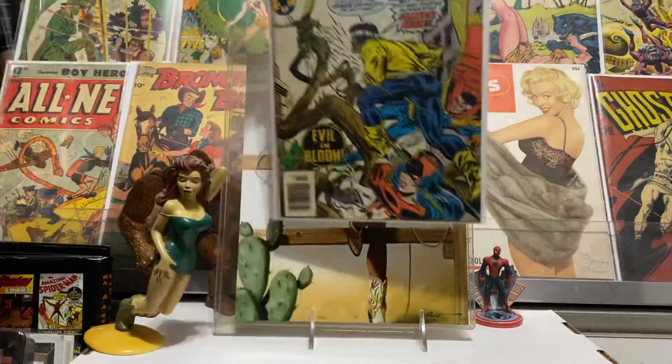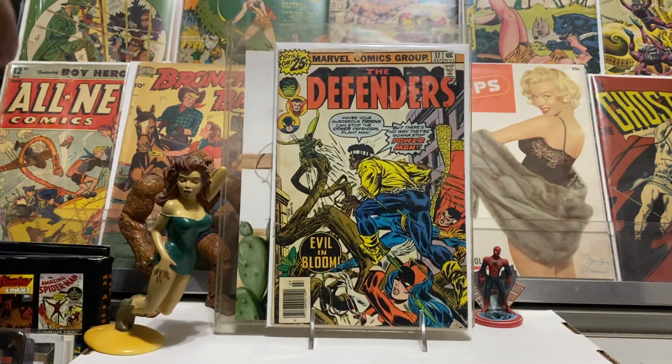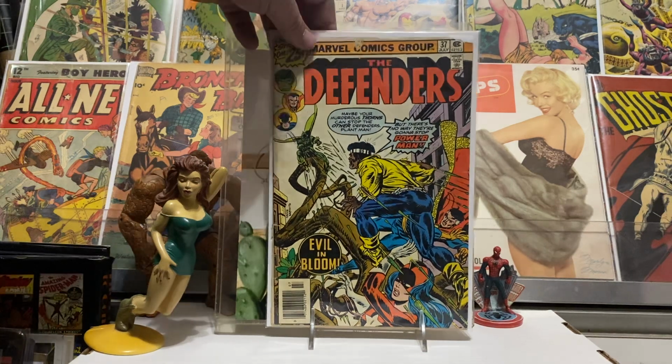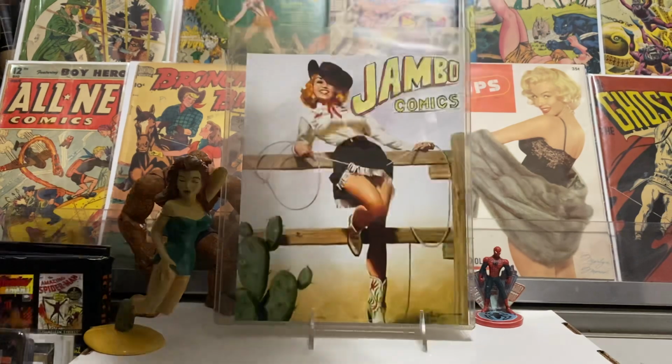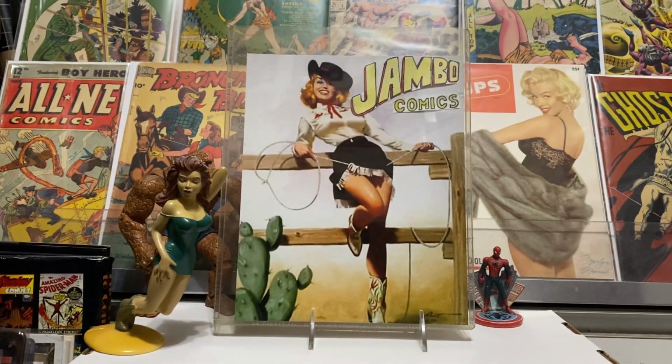And this was $1 also. Same series, same vendor, and Defenders #37. This one has a couple little bad places in it, but I think the copy I have is in worse shape than this. So yeah, a little bit of an upgrade for $1.